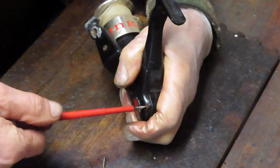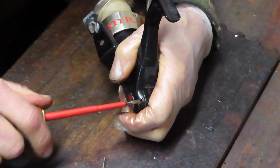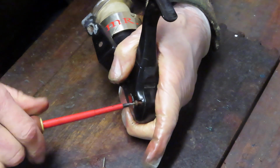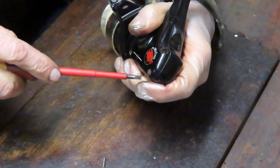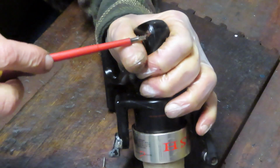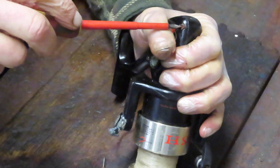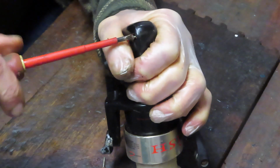I'm surprised. These are steel screws. You can tell the heads are totally rusted on them. And right now we're just trying to get to the inner cavity of this. And hopefully we'll be able to release that axle shaft and see what else is going on with the reel. So there's one more screw here. You can tell that the reel hasn't been serviced, but the screws are hardly remaining intact.